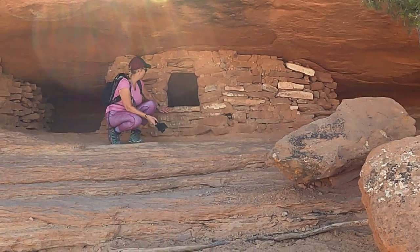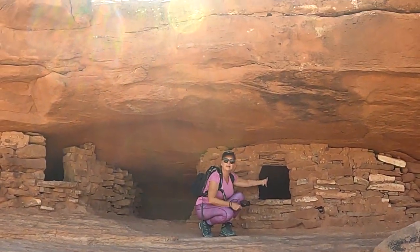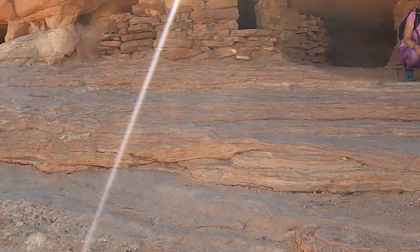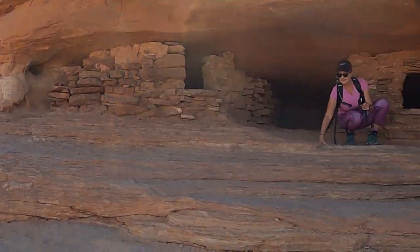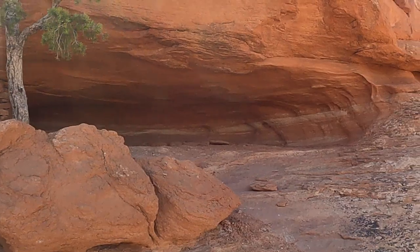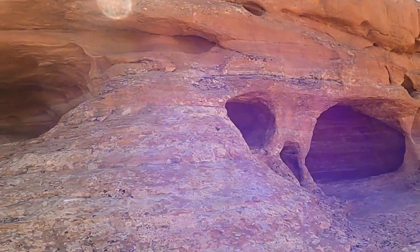So you can kind of see the side. You can see how she's squatting down and her head's under, looks like. They put the baskets in here and then they sealed this. You can see there's the roof ledge. It comes down over here, and then you can see these formations along in here. I'm standing on kind of a cliff edge that is hard sandstone. I'm just going to try to traverse around.